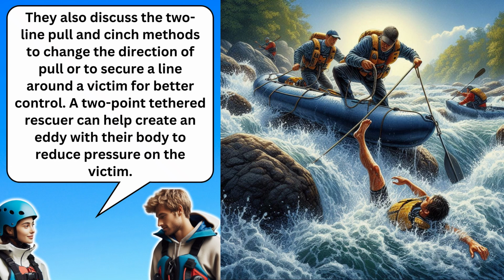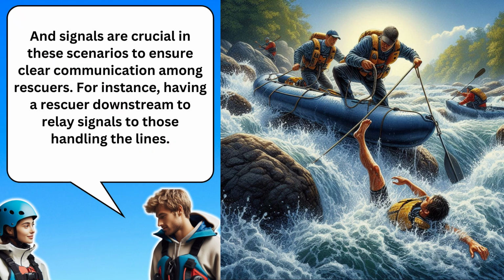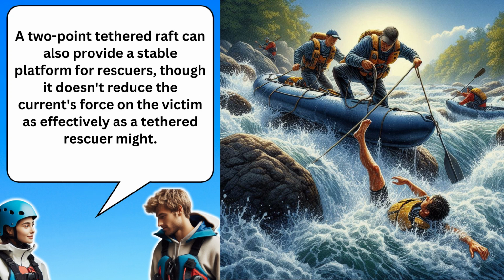A two-point tethered rescuer can help create an eddy with their body to reduce pressure on the victim. And signals are crucial in these scenarios to ensure clear communication among rescuers. For instance, having a rescuer downstream to relay signals to those handling the lines. A two-point tethered raft can also provide a stable platform for rescuers, though it doesn't reduce the current's force on the victim as effectively as a tethered rescuer might.